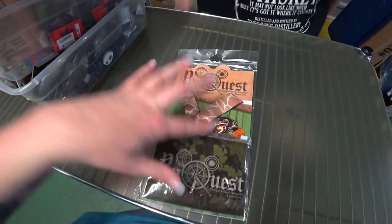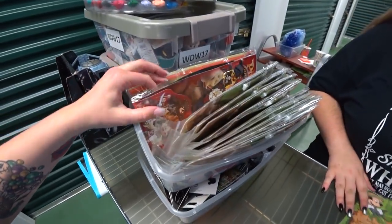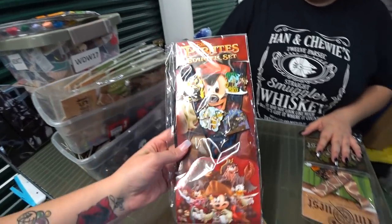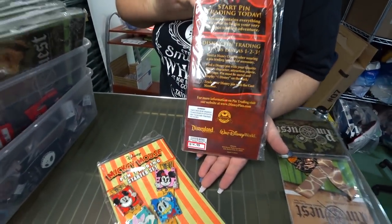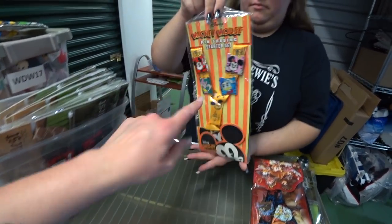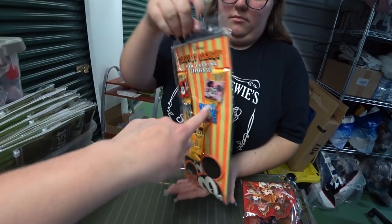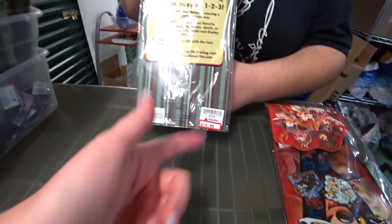This is the Animal Kingdom lanyard pin quest set. Make sure it's a pin quest. Those are all Animal Kingdom. Yeah, this is a Pirates of the Caribbean starter pin set. You get the lanyard and four pins for $14.99. And then this one is really cute. It's the film reel cute characters, and you do get the lanyard and the pins for $14.99.